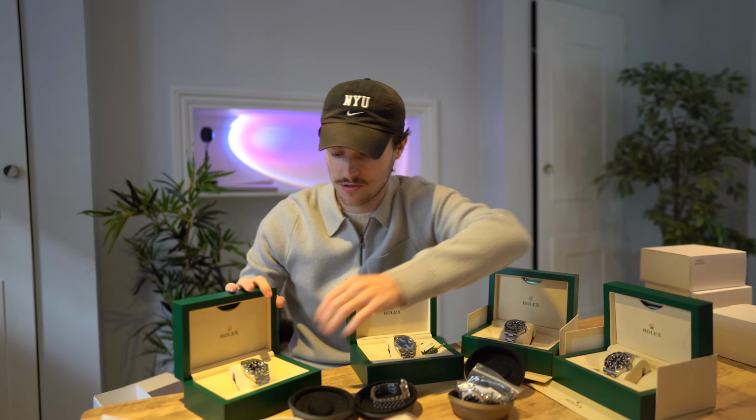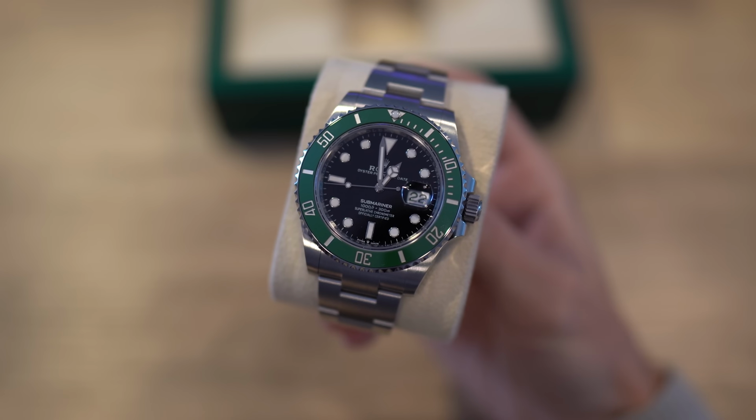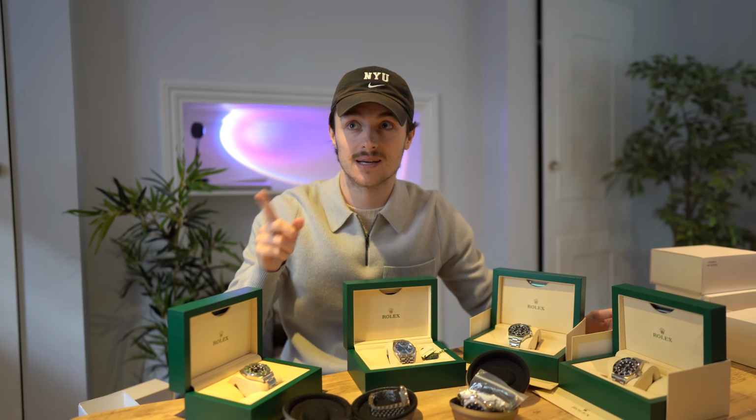First watch, let's go through it. A 2024 Starbucks, sold. It was a full set and it was unworn and it was priced super, super well. I'm surprised this didn't sell quicker. I had it on my Instagram. I had a bunch of inquiries, but no one pulled the trigger except the guy yesterday.